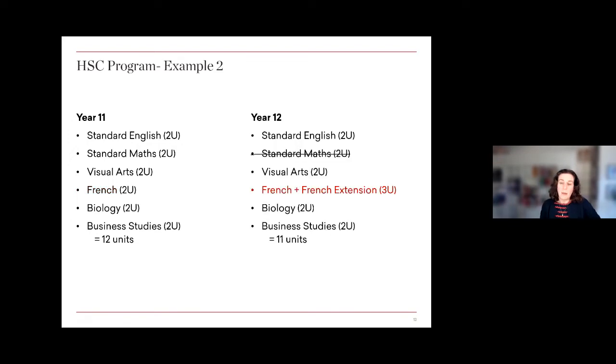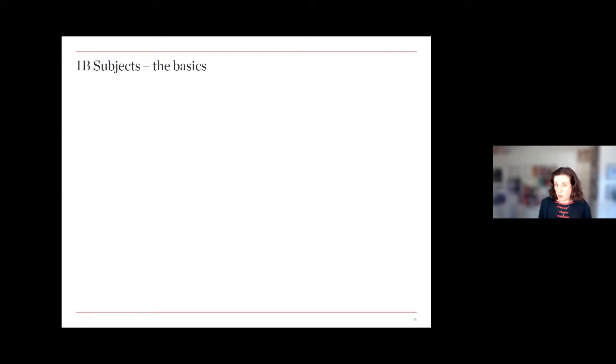And again, I've just hypothetically said, okay, well, this student might choose to drop maths. I'm a maths teacher. I wouldn't necessarily advise that, but they could and choose to do French extension instead. Or they could just keep going with 12 units. Okay, so they don't have to make any choices up or down. So I hope that's clear for how the HSC works.